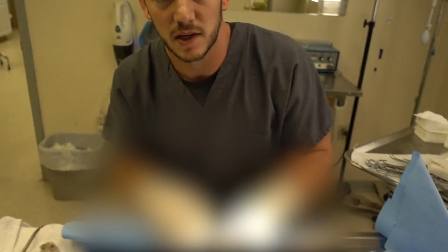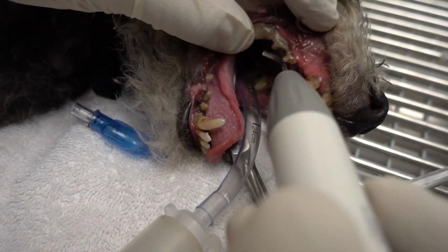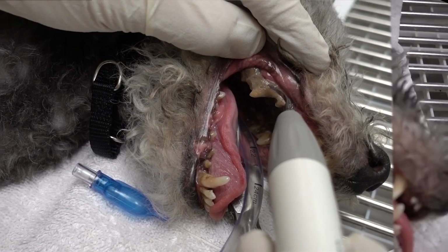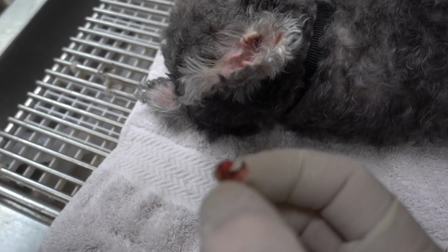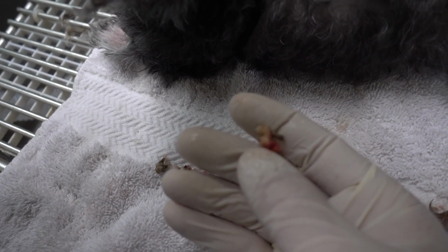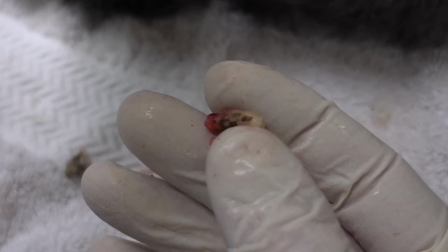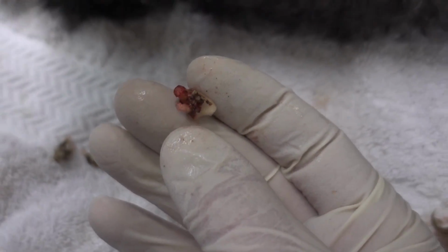We're gonna clean his teeth, pull any rotten ones because his mouth smells something fierce. These incisors are really loose, and then I'm just gonna show you a before and after. So here's the before. Here is afterwards. We pulled out those teeth. This is a 3-root molar, and it pulled out without having to cut it. Usually if you're gonna pull one of these teeth, you have to cut them. This one just came right out. You can see those roots right there. That just shows you how rotten his mouth was.